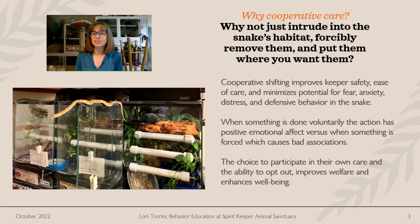So cooperative shifting improves keeper safety, ease of care, and minimizes potential for fear, anxiety, distress, and defensive behavior in the snake. When something is done voluntarily, the action and all of the interactions surrounding that behavior have positive emotional affect versus something that is forced, which causes bad associations. So the choice to participate in their own care and the ability to opt out not only improves welfare, but also enhances the snake's well-being.